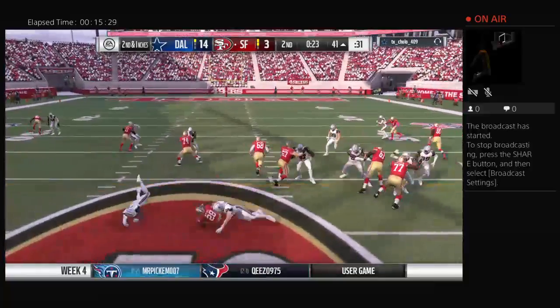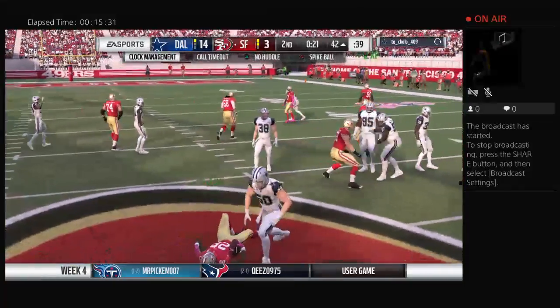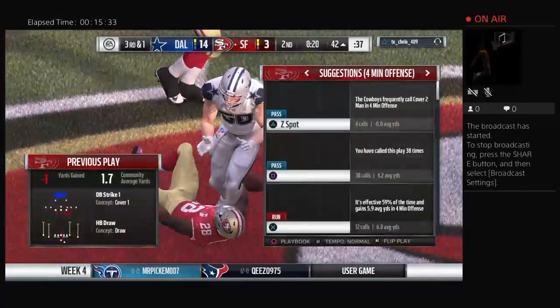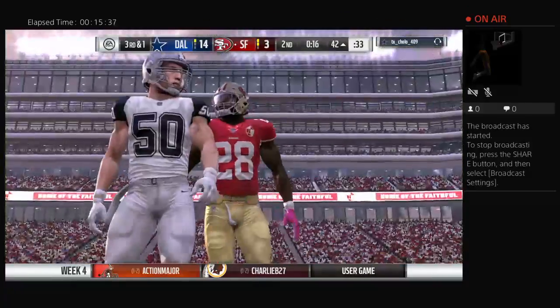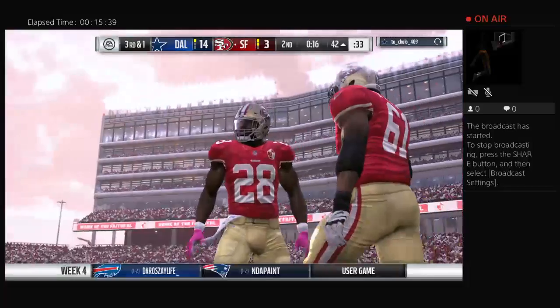Kaepernick to Hyde on the draw. And this one's going to go the wrong way. Losing yardage back at the 42. And they'll lose a yard that time, and that's going to lead to a 3rd down.